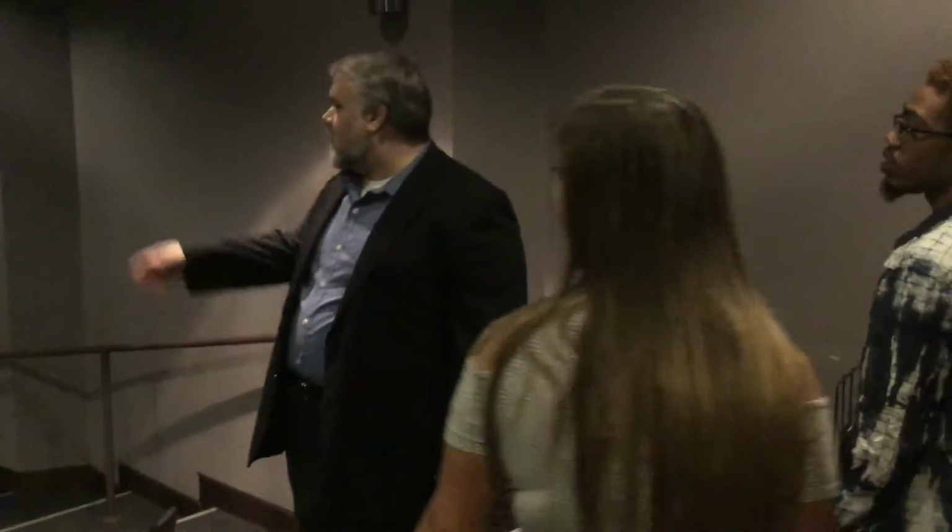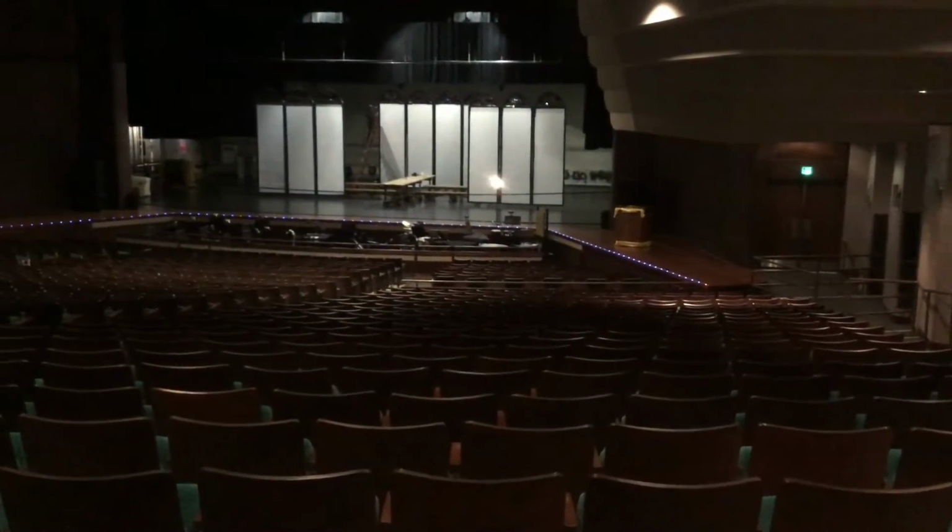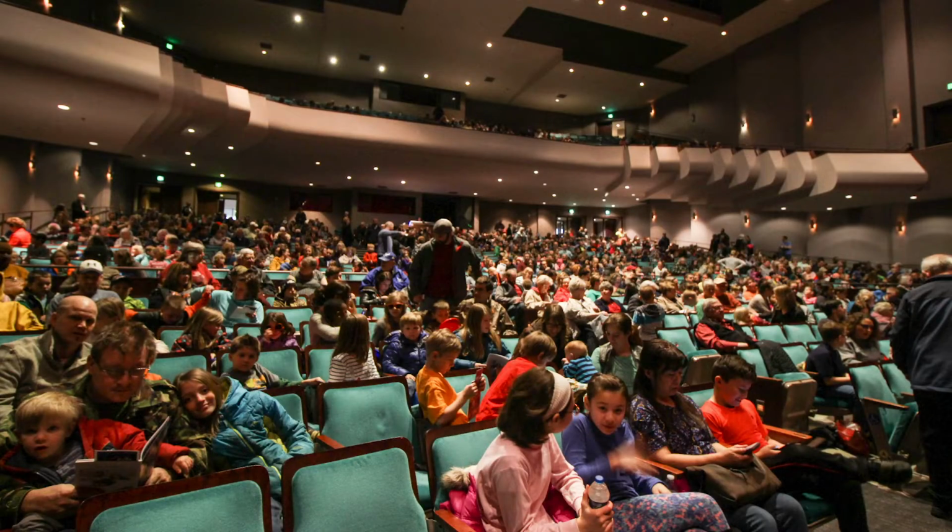So this is the main stage. You can see that they're working on the set right now for Sister Act, and the pit is all set up for the orchestra. There's a balcony above us. There's a little over 1,500 seats in the main stage.